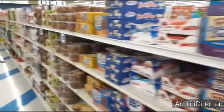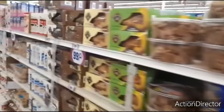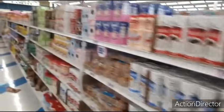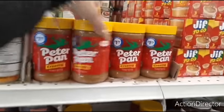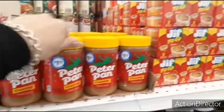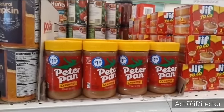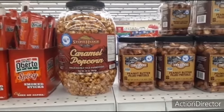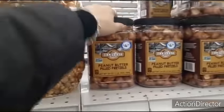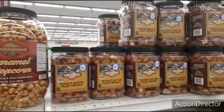Alright, let's see what else we can find. Same old, same old. They have the Peter Pan Creamy Peanut Butter for $1.99. Personally, I like chunky. I don't know about you all, but that's just my preference. They also have the caramel popcorn for $4.99, 32 ounces. The peanut butter filled pretzels for $4.99. That to me is expensive.